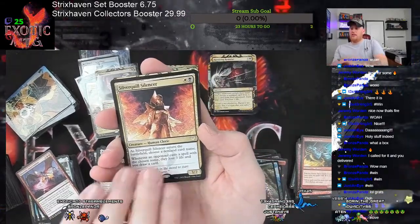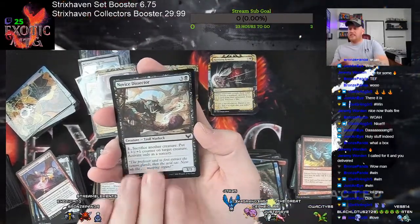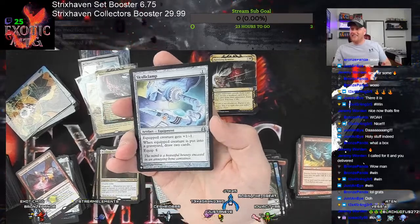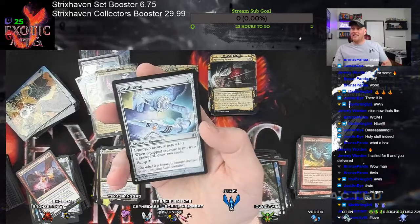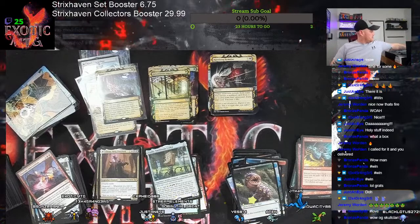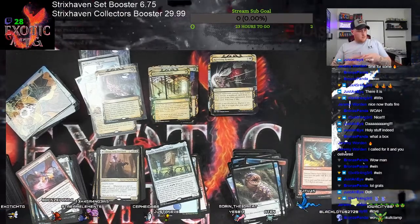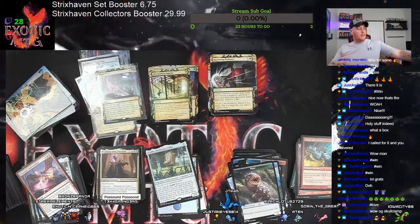Silver Quill Silencer. Snakeskin Veil. Novice Dissector Foil. Oh my god, you got a Skull Clamp, bro! Nice list card. Heck yeah. Look at that. Nice pull for you, Texas Ranger. I'm gonna sleeve these up really quick before we open the next box. Oh geez, Skull Clamp, kind of.